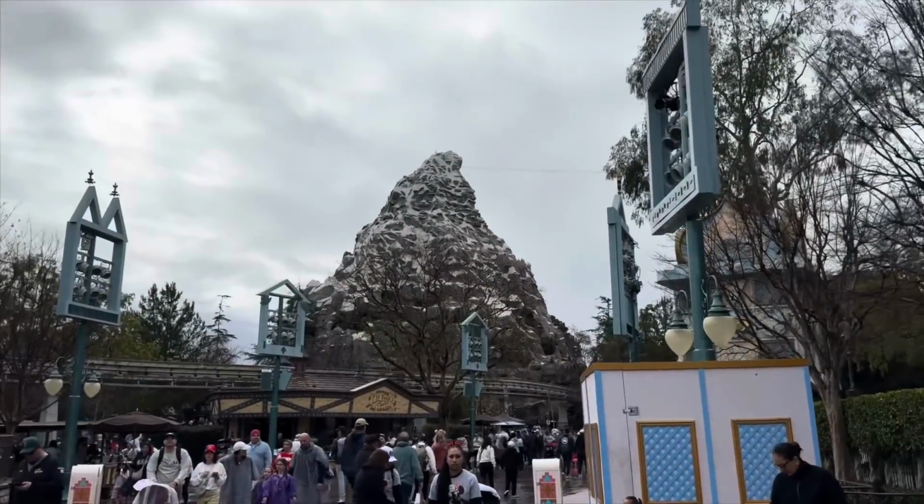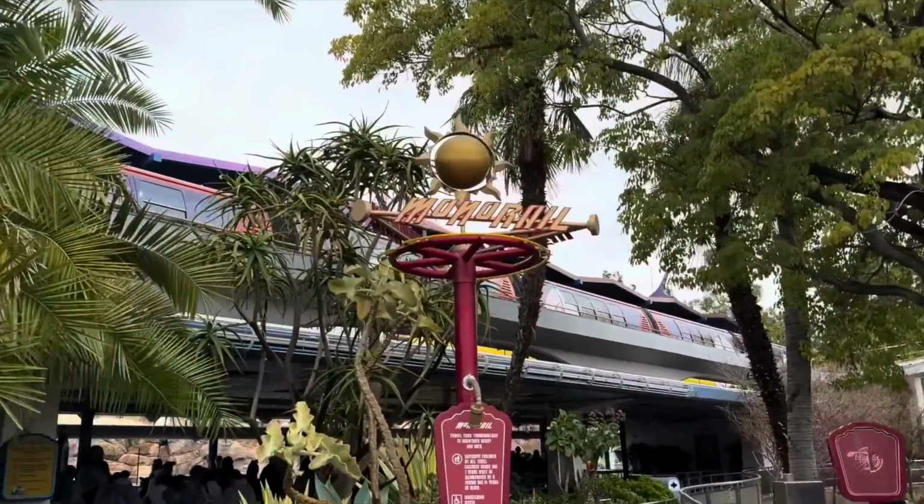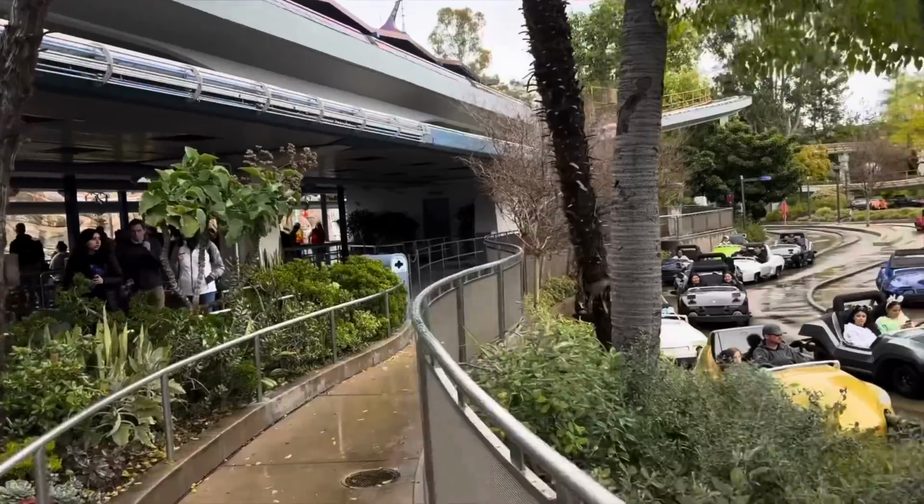All right, guys, let's continue on this video. Absolutely beautiful, the Matterhorn. Love it. All right, I'm gonna take you into Tomorrowland and show you something that there's only 273 of in the entire world. There's only 273 of them, and one of them is located in Tomorrowland. All right, so we're gonna go here to the monorail. Oh look, Autopia, one of the best attractions ever.